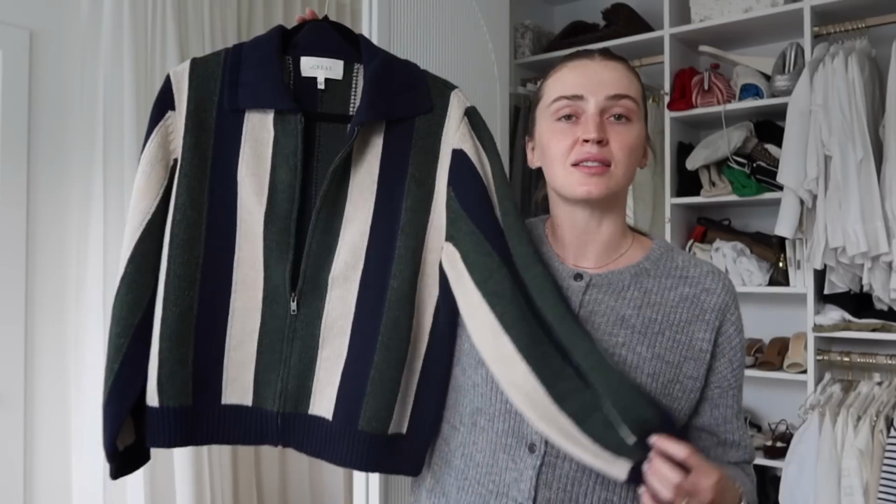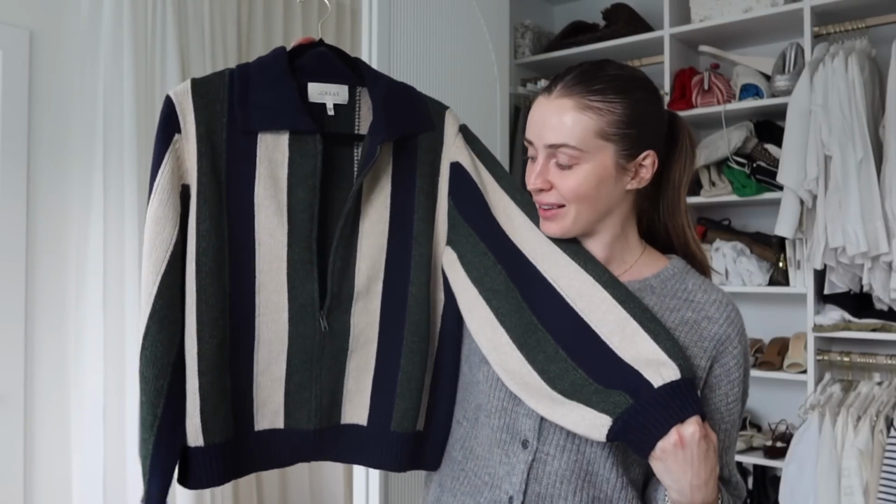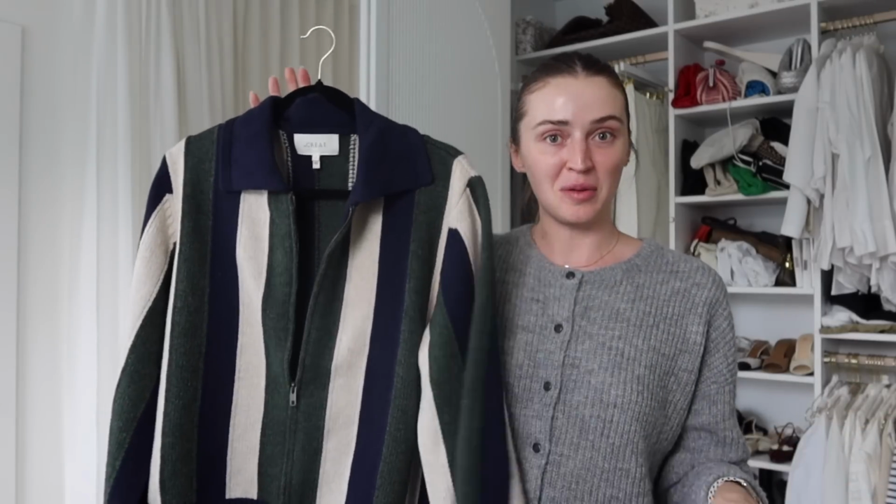But how gorgeous are these colors? This deep, beautiful green and navy. It is perfection. I have already worn it so many times in the last like 2 weeks that I've had it, but this was a beautiful new piece. Obsessed, love, dear The Great, thank you so much.